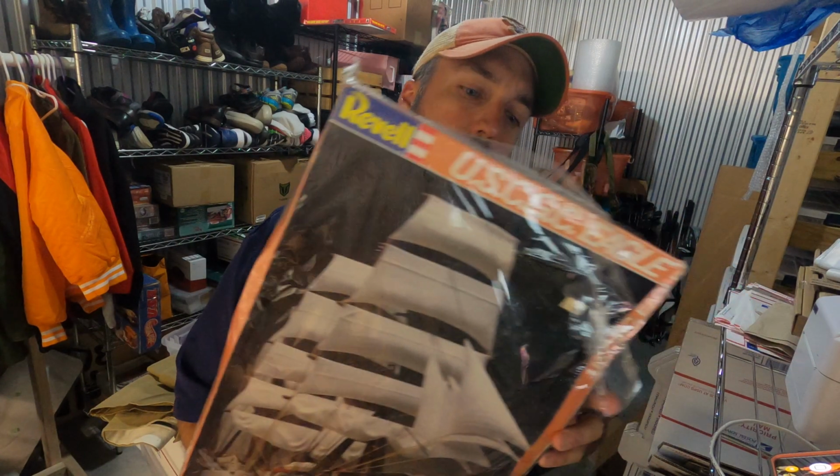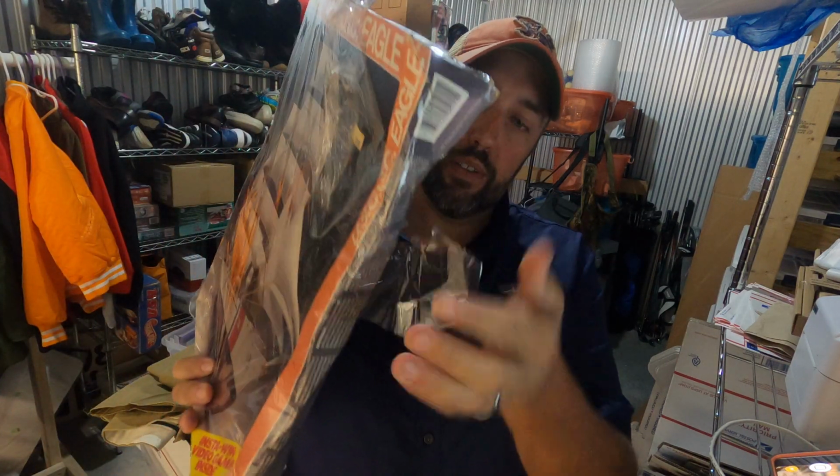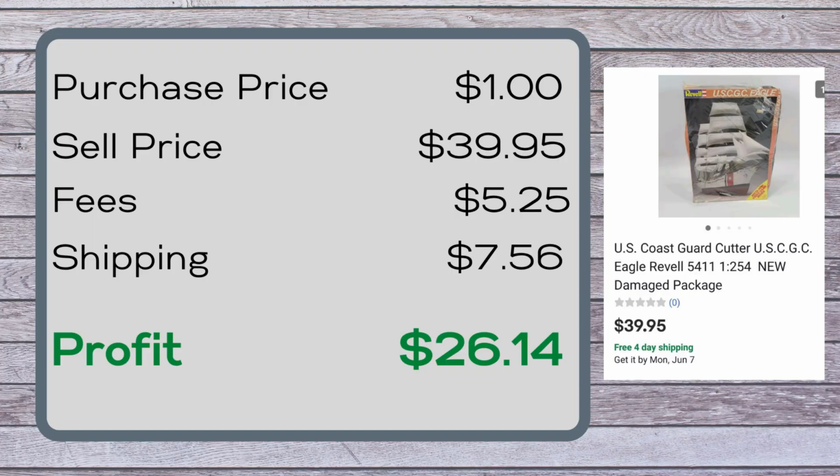This is a model of the USCGC Eagle. Paid $1 for it at a garage sale, and it's in rough shape. Paper's coming loose. Looks like it's been stepped on. Really bad condition, but I paid $1 for it, and it still sold for $39.95.